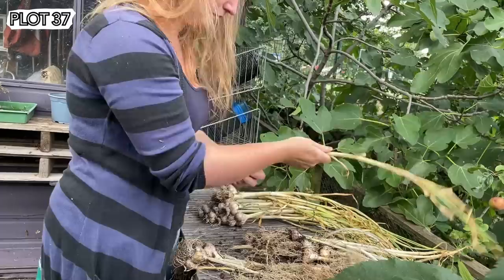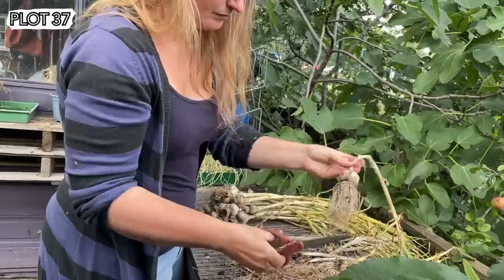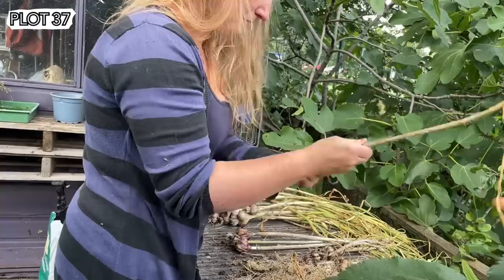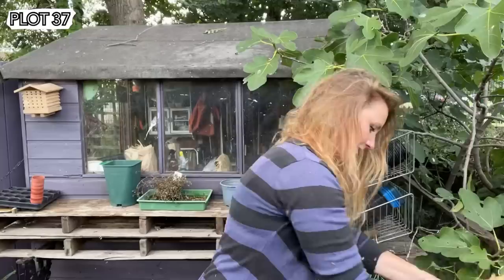I tend to grow the hardneck, firstly, like I say, for the scapes, but also we're never going to grow enough garlic to provide us with garlic all year round, a bit like with the onions. And so hardneck's absolutely fine because it doesn't store that well. But if I really did want to be self-sufficient in garlic, I would definitely grow softneck because you're able to store it for so much longer. The hardneck stuff just doesn't store that well. But it seems we don't have enough of it to store. It doesn't matter.